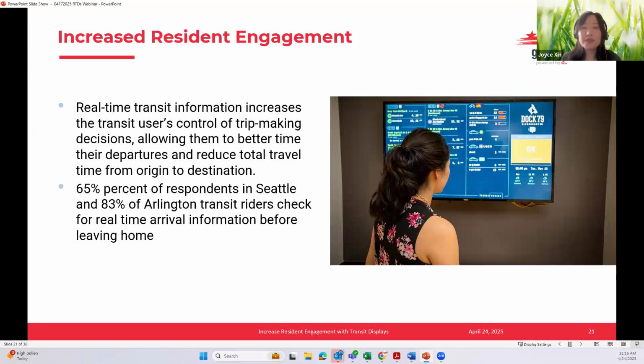Last, real-time transit information increases resident engagement. It allows residents to control trip-making decisions, allowing them to better time their departure and reduce total travel time from origin to destination. 65% of respondents from the Seattle study and 83% of Arlington transit riders check for real-time arrival information before leaving home.